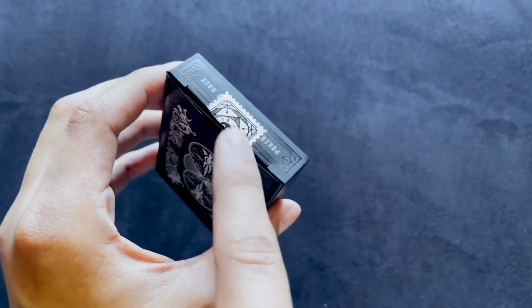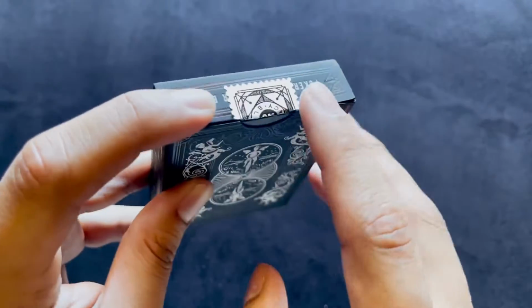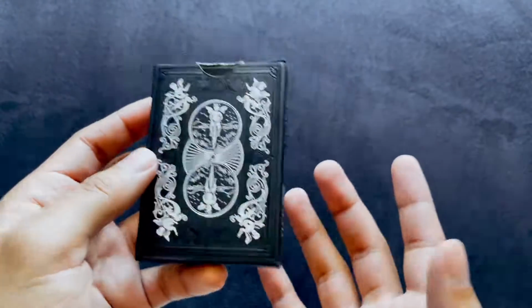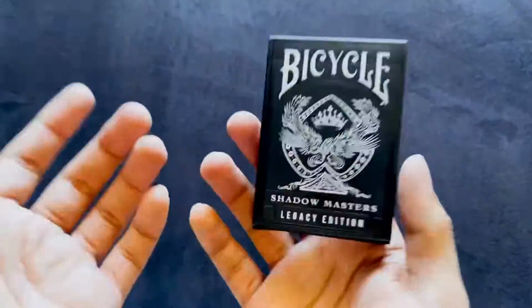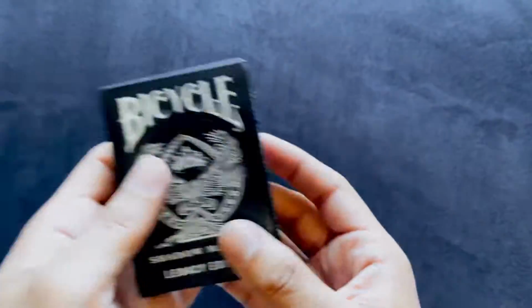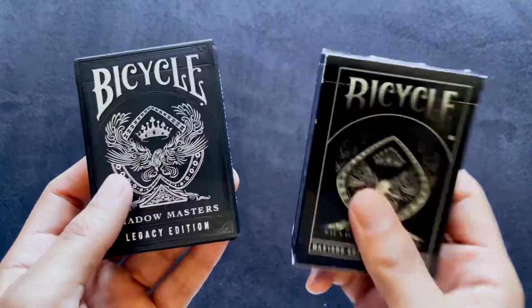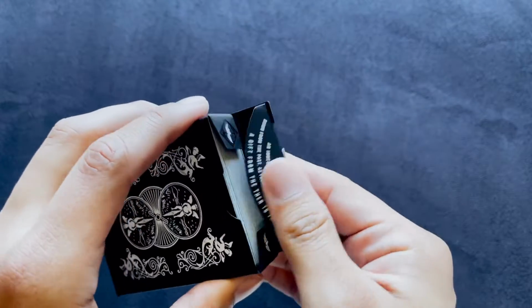This one came with a silver seal. As you can see, half of it's missing. I have one that's unopened, but it says Black Legacy, because that was the addition and the promotion they were doing for this deck, and the Black Tiger Legacy and the Ghost Legacy, when all they did was ruin an already perfect looking deck. I could be biased though. So let's go ahead and crack into this deck of cards.